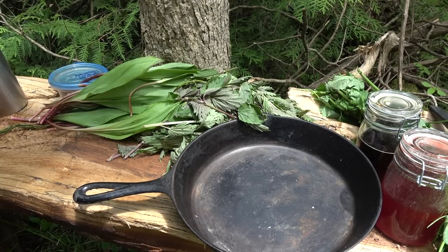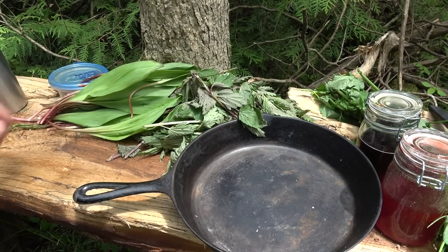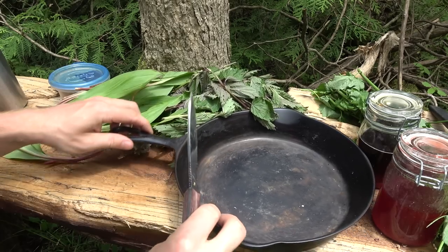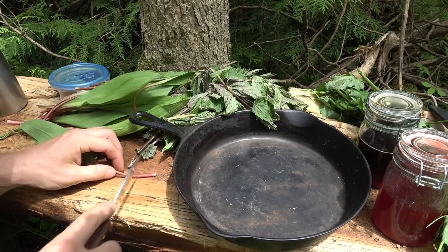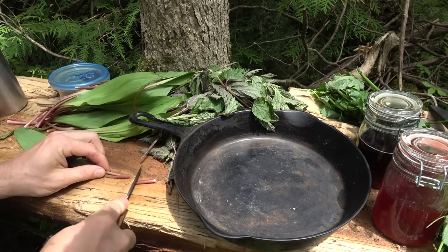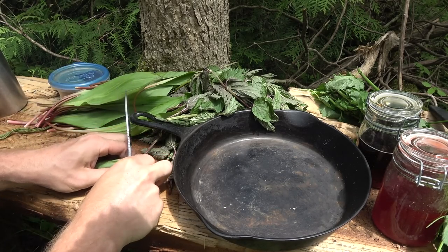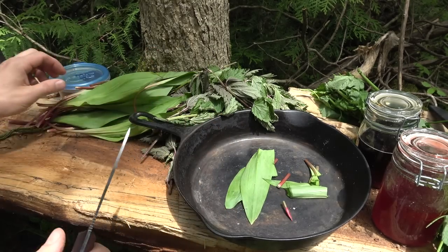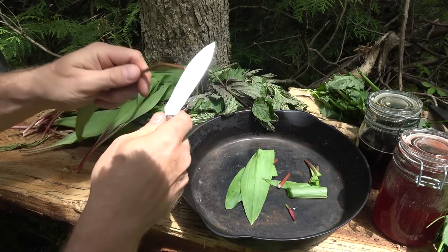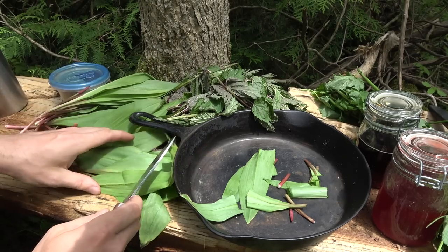So this one's going to be our nettle dish. The actual recipe calls for scallions. I don't know what a scallion is or where to find one in the woods. So instead of using scallions, which is an onion, I'm going to use what I do have, which is leeks. Leek leaves anyway. So that's going to act as my onion.